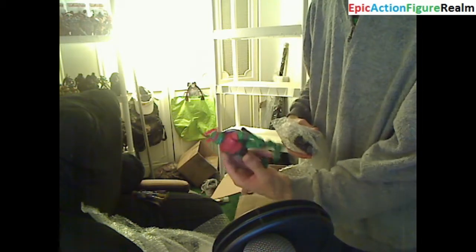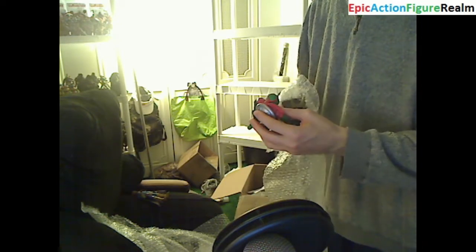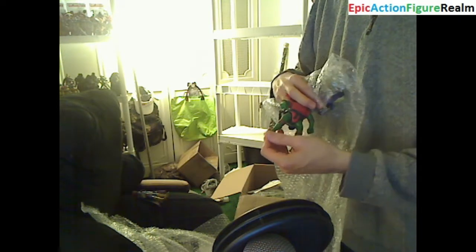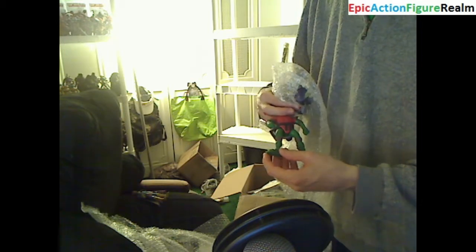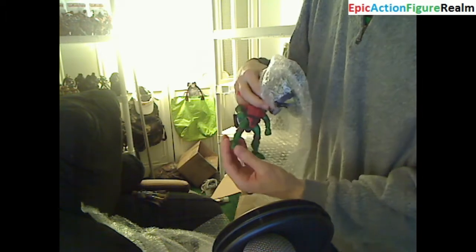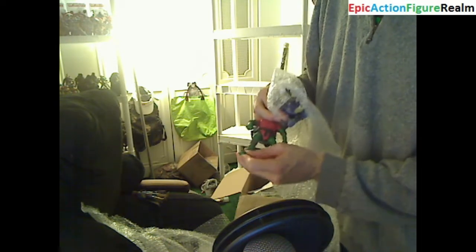We have Raphael. His sandals are green. They did not want to add any color variations to his sandals, with the caveat of the black straps. He does have some articulation in his toe. He cannot perform the ankle pivot. It's quite disappointing. He has a hinge in his toe, so you can slightly move the toe joints up and down. I'm not impressed by this figurine.